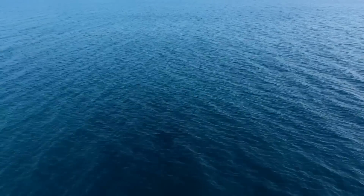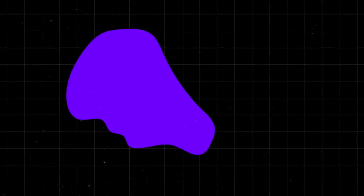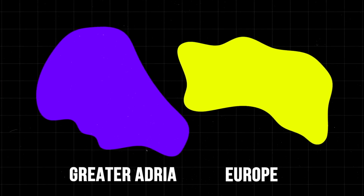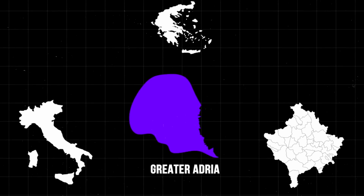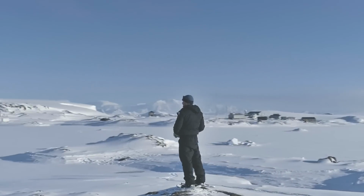Another lost and found continent isn't hiding in the ocean, but under Europe. It's called Greater Adria, and it collided with Europe and started to sink under it around 100 million years ago. Today it lies beneath Italy, Greece, and the Balkans. Its size and even shape match that of Greenland, the world's largest island.